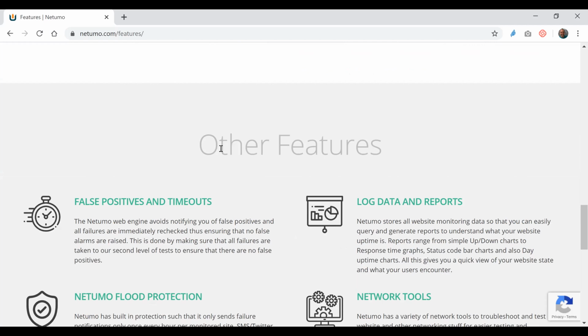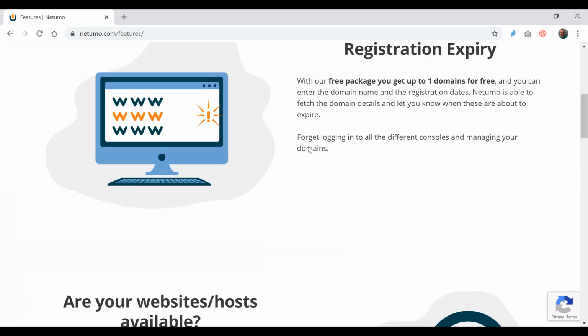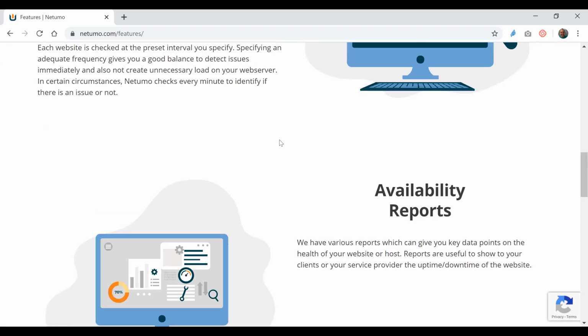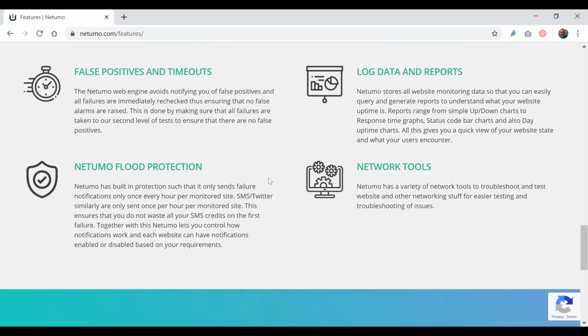Yeah, I don't know if I'd use "other" here. We've got features here. Yeah, I mean, you could probably go from this section and just not have this title. It's just more information. Yeah.